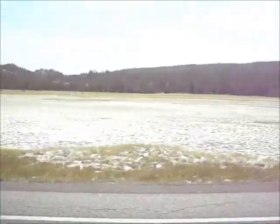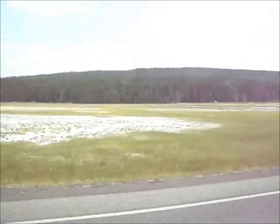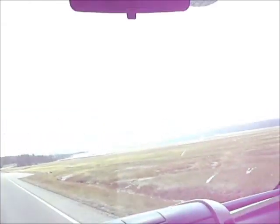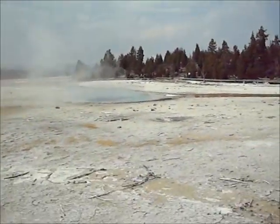Like snow, huh? The white sand. I don't know. Whatever it is, it's white. It's probably the sulfur, the volcanic stuff. Cool. So here we are. That is the one that we see pictures of all the time. Oh, bubbling.